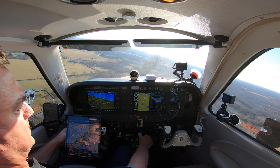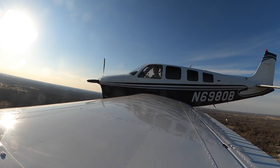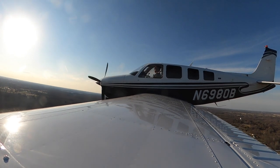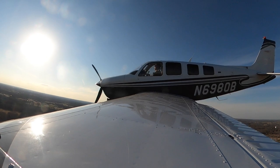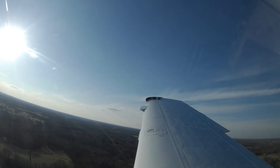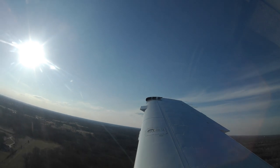All right. Citation 503, Sierra Victor, Rogers ground, good afternoon. You're cleared to the Delta Papa Alpha Airport via the Rogers 3 departure and then as filed. Climb maintain 3,000. Expect flight level 410 10 minutes after. Departure control frequency is Razorback 126.6, squawk 0765.